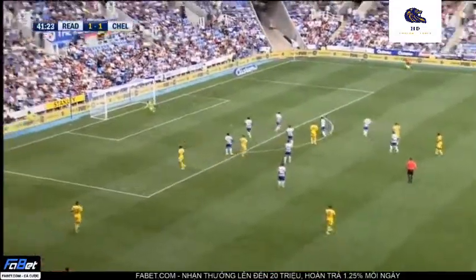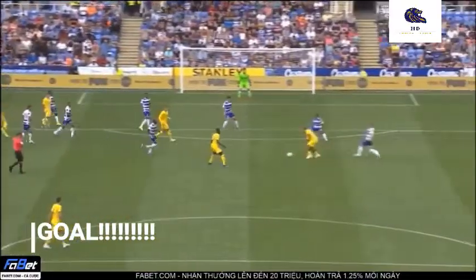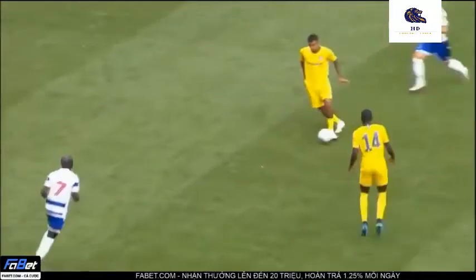Kennedy goes for goal again and finds it this time. 2-1. Joao Virginia not expecting that. Probably should have done better. And having nearly scored a moment ago, Kennedy has put Chelsea in front.